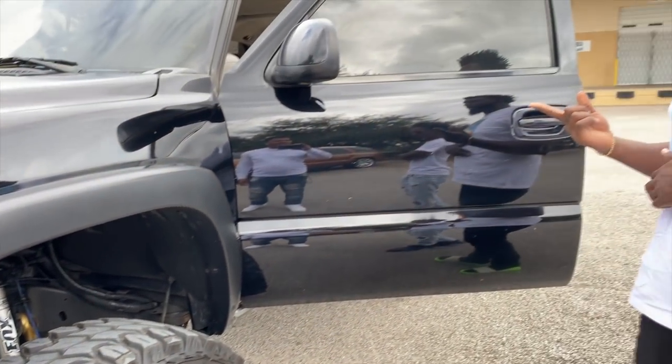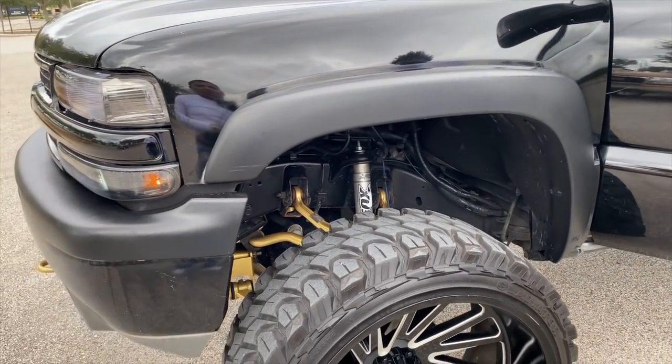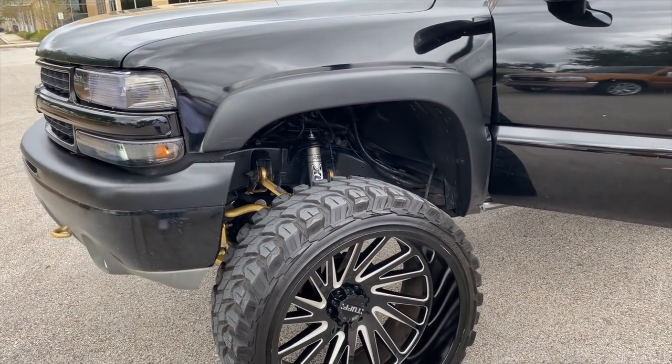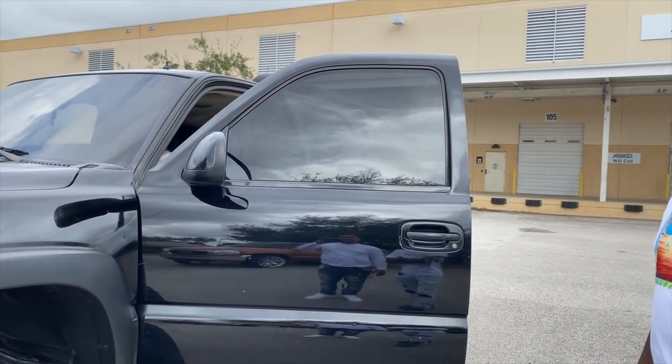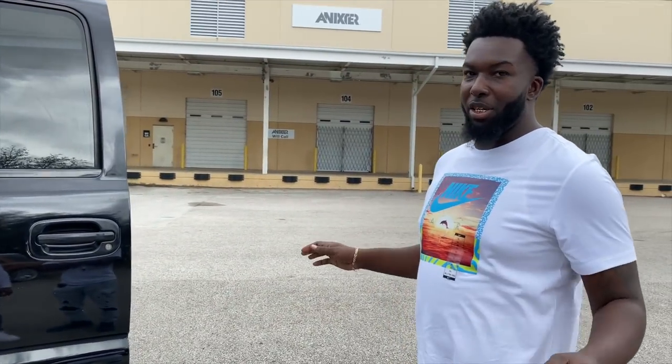The people that I actually bought the lift from, one of our buddies does powder coating. Oh, okay. Now it's time for it to be redone. If I keep the truck, I'm gonna re-powder coat it the same color. If I keep it, I'm gonna kill the truck game.